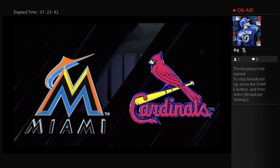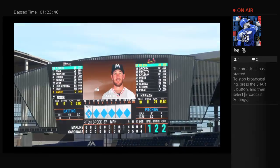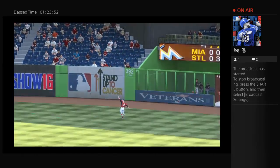Yeah, I'd like to see this again because, to me, that's a ball he should have. Yeah, I mean, he's right there. He just fans on it. That's going to wind up costing him 2 runs.